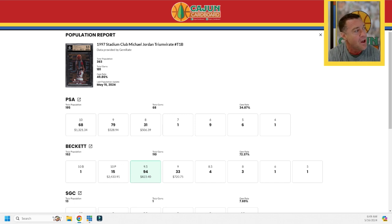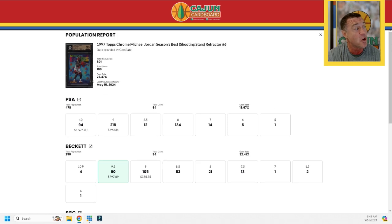Given this ratio, I'd probably look at the PSA 10 Triumvirate, to be quite honest with you. The direction the PSA 10s are going, it's only an extra $500, less than $500. I'd probably move on the PSA 10 more than the BGS 9.5 with the Triumvirate. The Shooting Star is a little tougher, right?